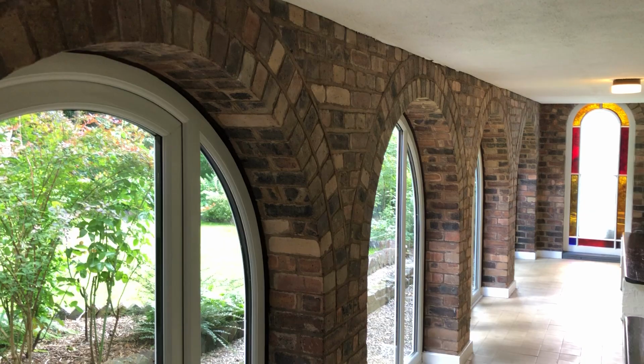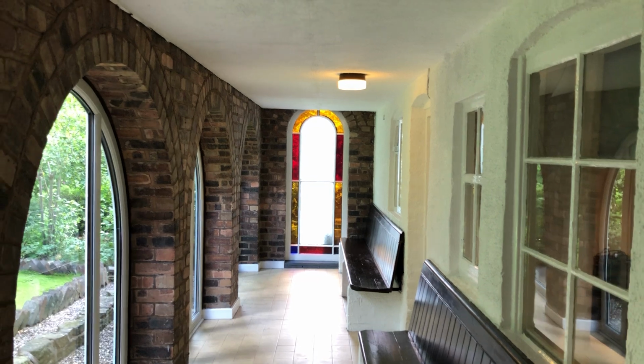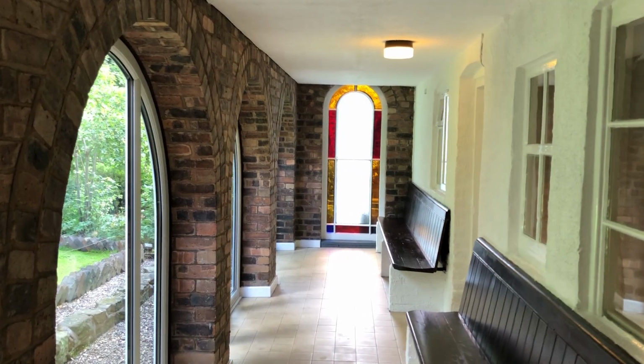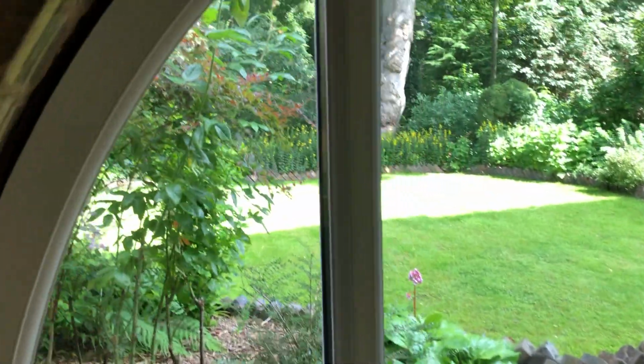fabulous row of arched glazed windows, 2 of which have doors that open to the garden, as you can see. And we've got these fitted church pew seats and a nice big arched stained glass window at the end. So as we walk along here, you can see the outlook is really lovely.